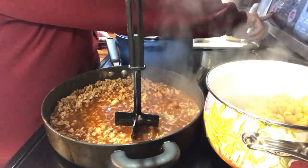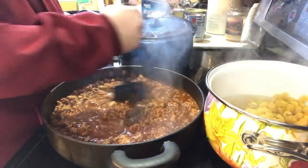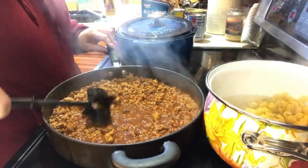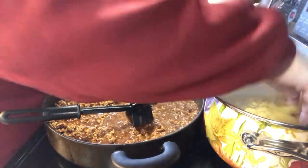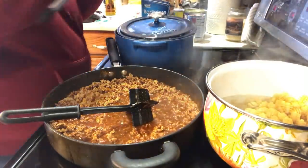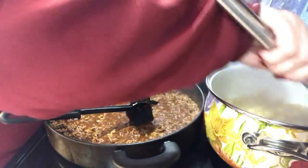So I'm going to turn the front oven off. And this is my meat for my chili. And I don't know if I have enough water in there. Stir the pasta around a little bit.